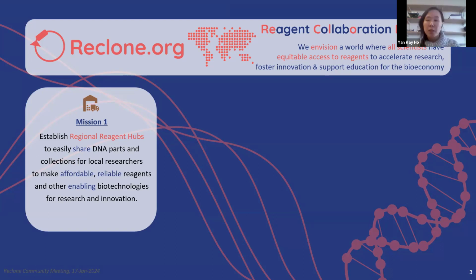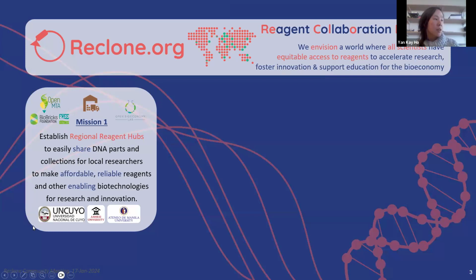Mission 1 is that we want to establish regional reagent hubs so that we can more easily share the DNA parts and collections that we have with all researchers, ensure that this is affordable and reliable, and enable people to develop their research. A lot of the open DNA collections that we'll talk about later were originally established by the Free Genes project with the BioBricks Foundation, and it's all under OpenMTA, the Open Material Transfer Agreement. But since the hiatus, we wanted to set up a more distributed network of reagent suppliers. To this end, the Open Bioeconomy have also joined with the Universidad Nacional de Cuyo in Mendoza, Argentina, HSC University in Ghana, and the Ateneo de Manila University in the Philippines to help set up these reagent hubs. So that was mission 1.